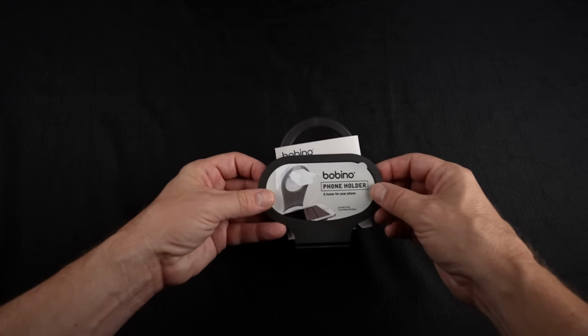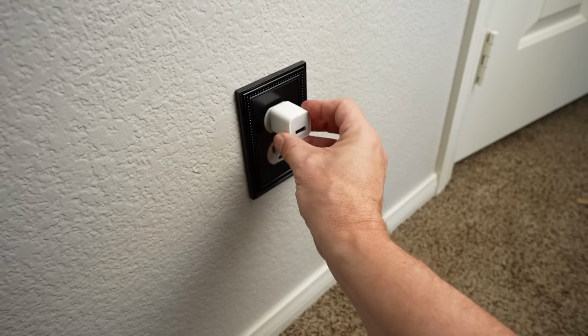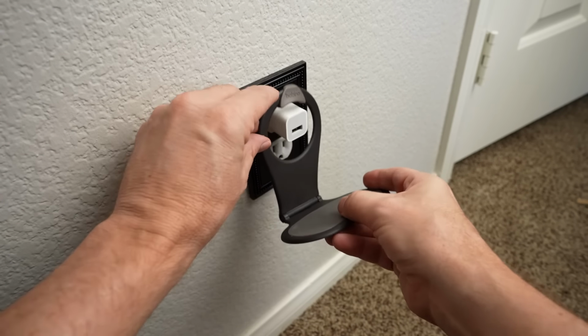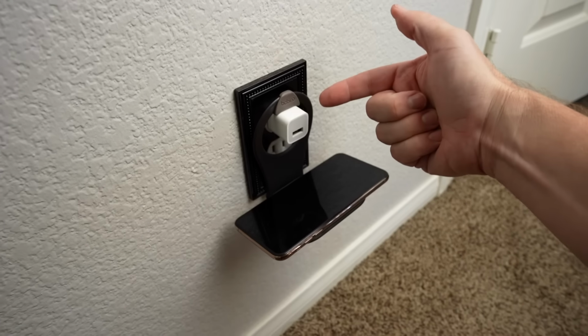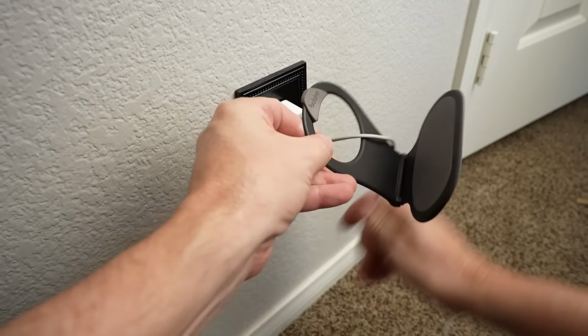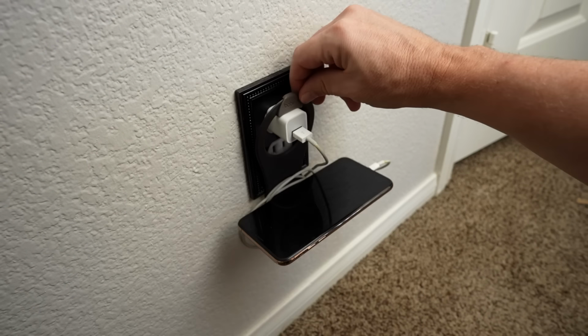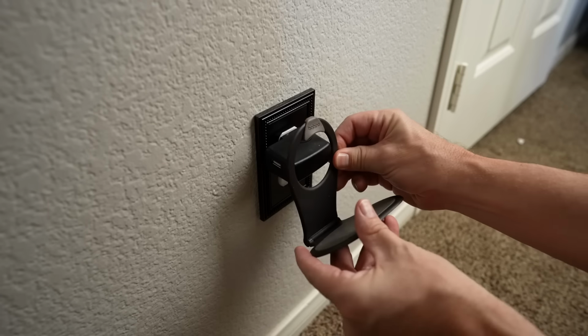This is the Bobino phone holder. The way you're supposed to do it, I suppose, is you're supposed to plug your cube in here, place the Bobino on top of that, and your phone will go there. Now look at it sliding forward just a little bit. Will it slide all the way? I don't think so. They're kind of showing the cord being wrapped around like this. It does slide forward a bit, but it seems like it only slides so far and then it stops.